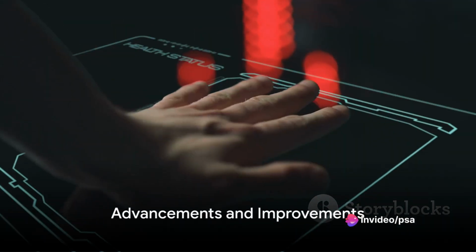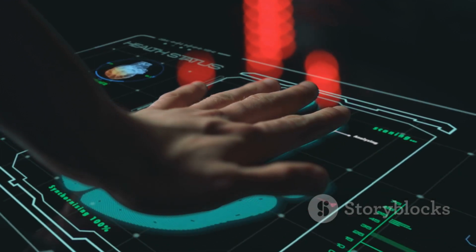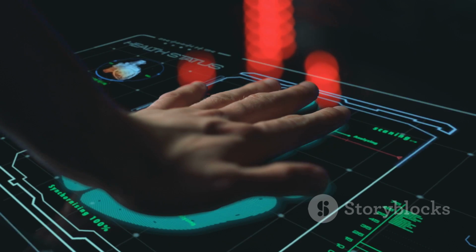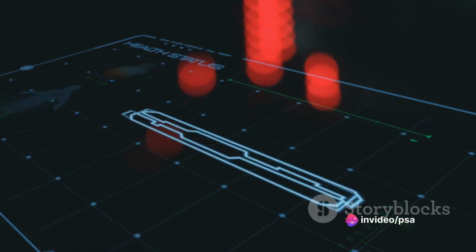But the journey doesn't end here. The prototype, while promising, still needs improvements. As we delve deeper into the realm of electronic skin, it's clear that there are still milestones to be crossed before this innovation is ready for medical use.